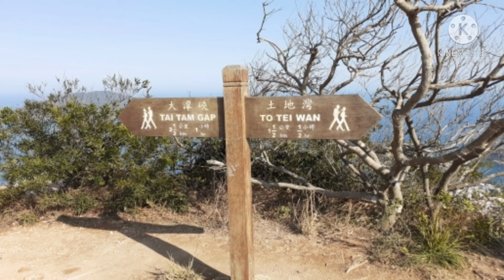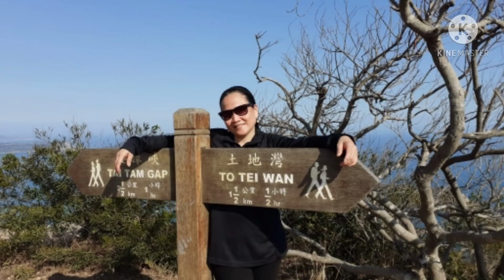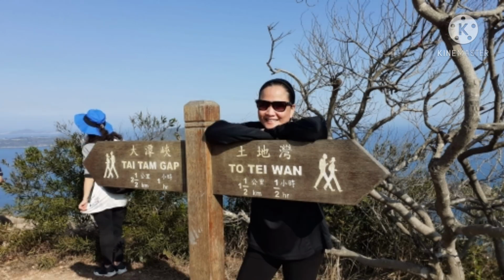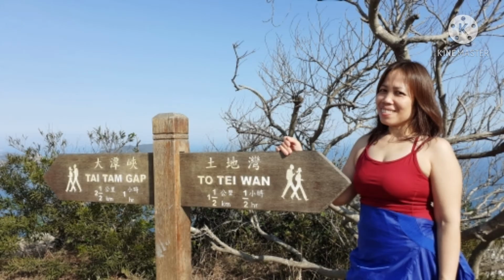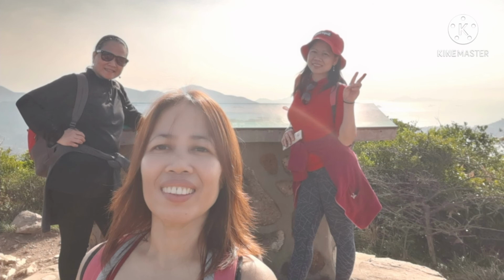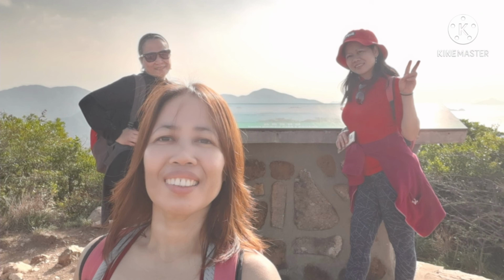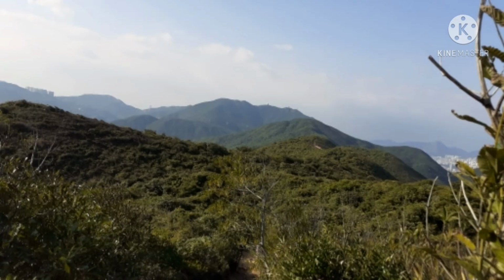As you can see from the signs, we came from the right side, Section 2, and we are heading to the left side, which is to Tai Tam Tap. So this is another view deck in this area. You can see another side of Shek O, and actually we're facing Big Wave Bay.